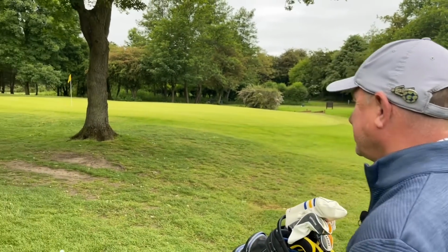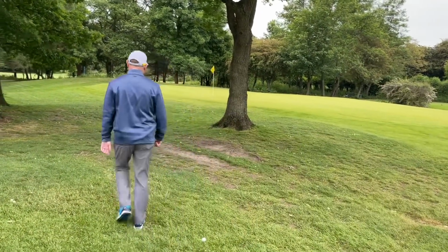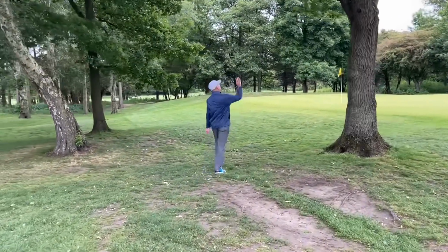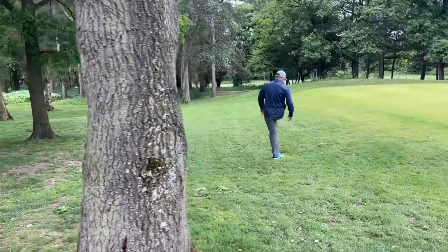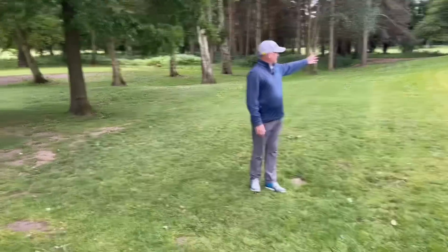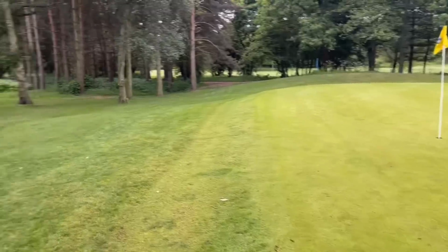So club-wise, what are you thinking for flight? I'm thinking probably a 9-iron because I can't get it all the way. I don't want it to go up. And I know it's sort of taking a chance, but kind of landing it here-ish. It's going to miss left because it hopefully should roll up onto the green. Right, well let's see it, Dave.